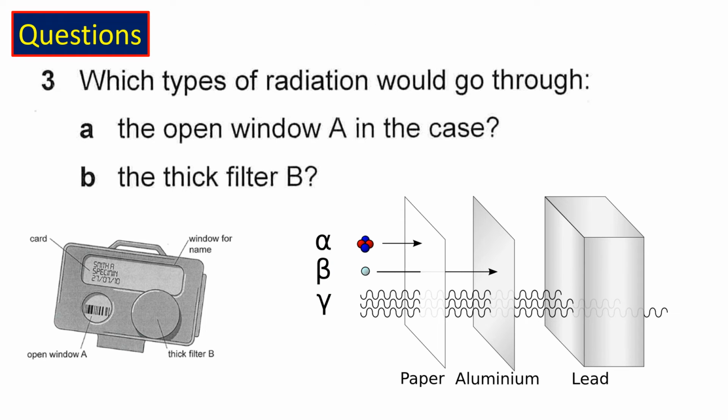Question 3 then. Which type of radiation would go through A, the open window A in the case, and B, the thick filter B? So I've put some picture clues on here. So open window A is this section we're looking at here, and our thick filter is B, and that's here. Look, high quality animation going on there.